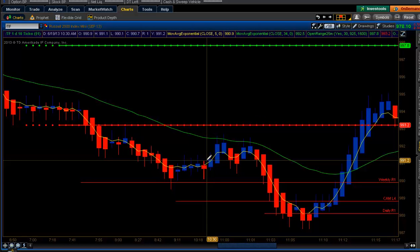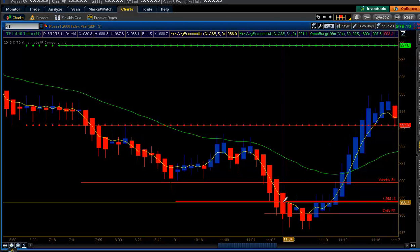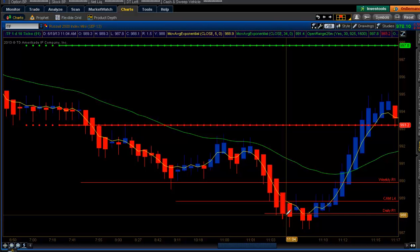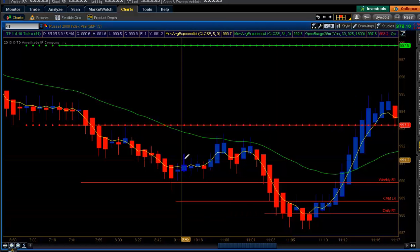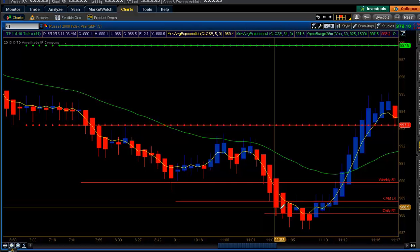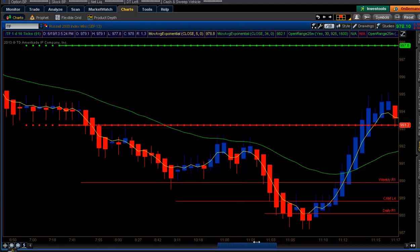And had you remained in the trade with just the 5 under the 34 EMA, you could have actually ridden it all the way down to the daily R1, which was another target, including the Camarilla L4, which we showed in the other charts. So weekly R1, Cam L4, and daily R1 were the three key resistance lines on the way down. 534 EMA crossover, that was setup number 1.